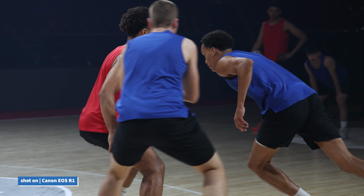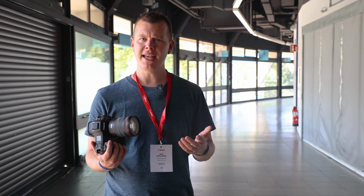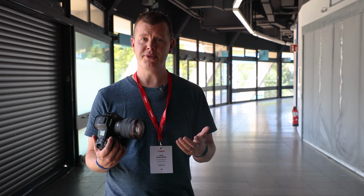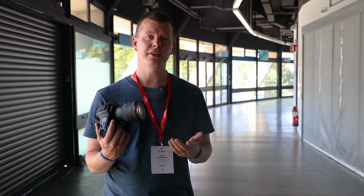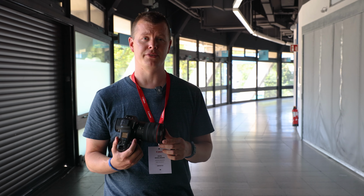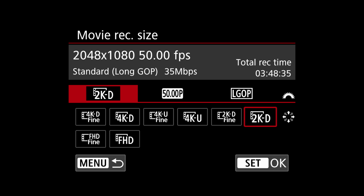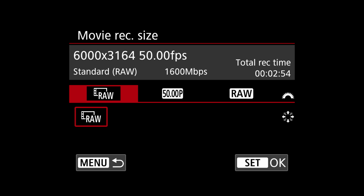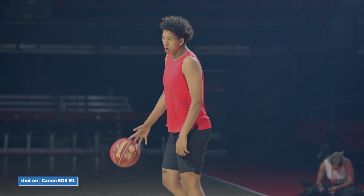Although primarily aimed at the stills market, the R1 boasts an impressive video capability, being able to shoot at 6K resolution up to 60 frames per second in RAW, all internally. It can also shoot in Canon Log 2 and 3, which allows for greater flexibility in post-processing, especially when working with Canon's Cinema series of cameras. There are of course many options to choose from in your setup, including 12-bit RAW, MP4 proxies, and Full HD up to 240 frames per second for when you really want to slow the action down.